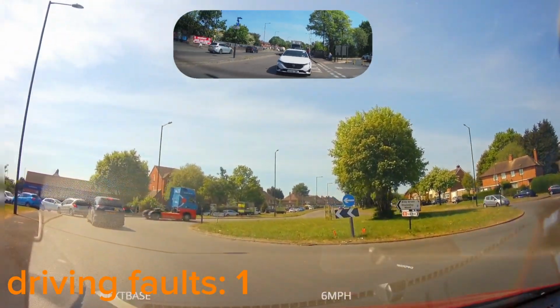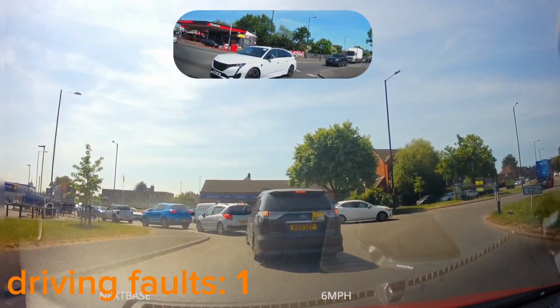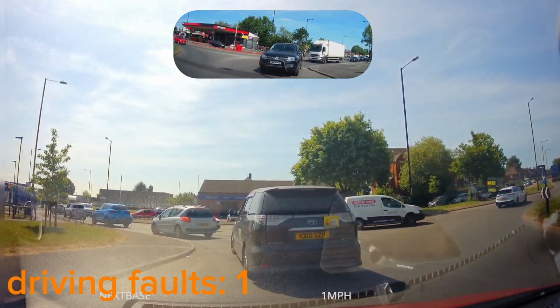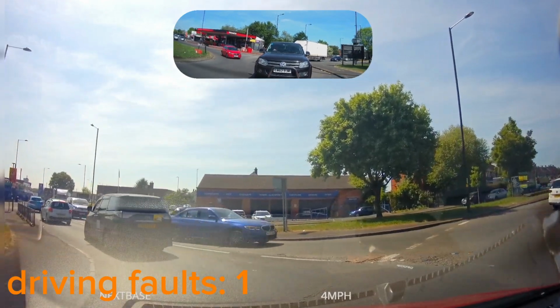As you can see, it's a little bit busy on the roundabout, but it is safe for them to enter as the traffic is slightly moving. Any cars that were behind, they can still go straight ahead, and any cars coming from the other side, they can still go around them.